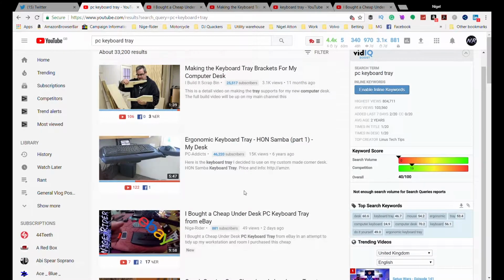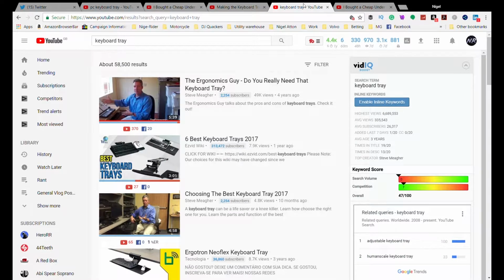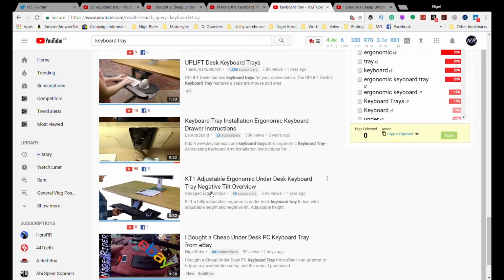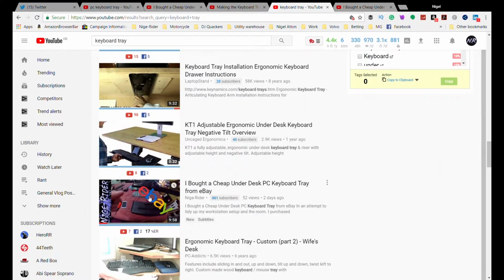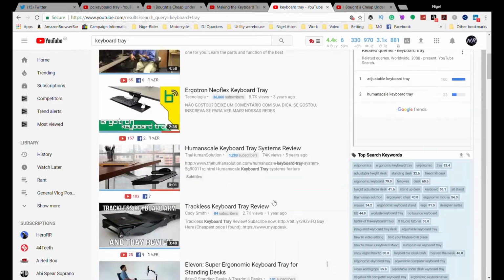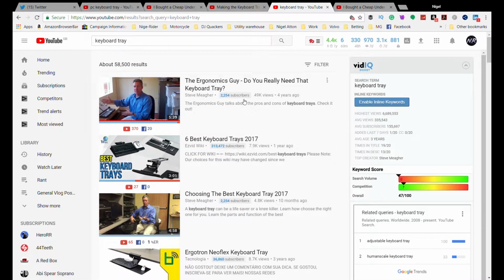I don't get it. This is the thing I generally don't get. On the next one, if I just type in keyboard tray, I'm 19th. I'm down here somewhere in 19th position. There I am, 19th, and there it says keyboard tray. Yes, there's a lot more people above me that have got that term, keyboard tray.